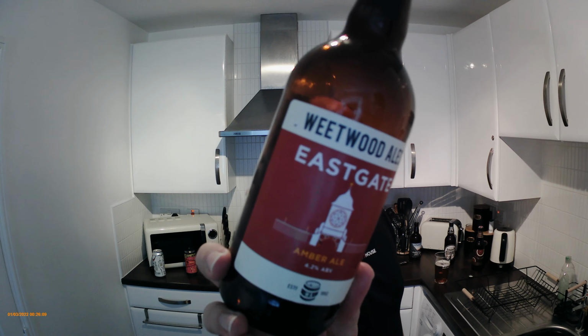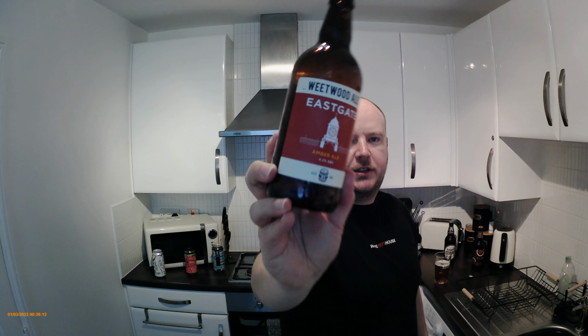Interesting. Weetwood Ales brew premium quality beers that add to the enjoyment of life. We've been doing this with skill, patience and experience, built up since our first brew in 1992. Weetwood Ales Limited, the brewery, Common Lane, Kelsall, near Tarporley in Cheshire. CW6 postcode, so Crewe area. Please drink responsibly. Eastgate Amber Ale. That's a clock in Chester, I believe.